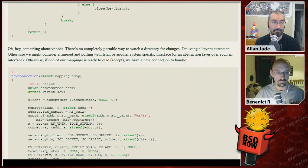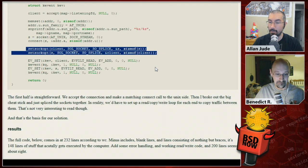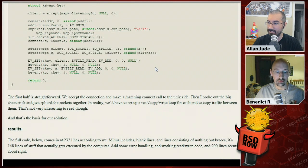Otherwise, if one of our mappings is ready to read or accept, we have a new connection to handle. He says, the first half is straightforward. We accept the connection and make a matching connect call on the Unix side. Then I broke out the big cheat stick. Instead of having to copy data back and forth, he used the OpenBSD socket splice code to just weld the two sockets together and let the kernel take care of passing data back and forth and not have to do it in the event loop in his program.